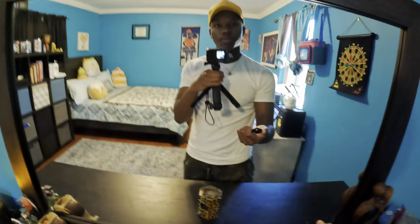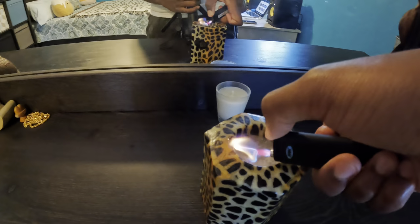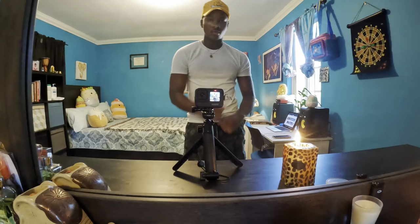So y'all see the mirror. This is the mirror to my room. We're gonna light this candle together. This is the African candle, as you could tell. It's handmade. Alright, so boom.